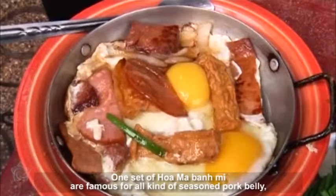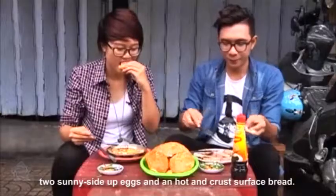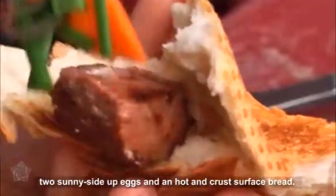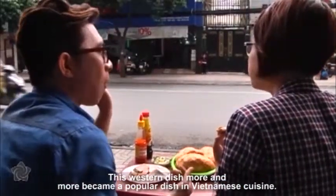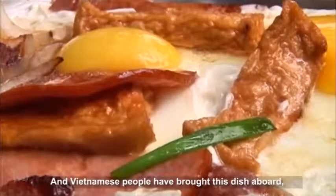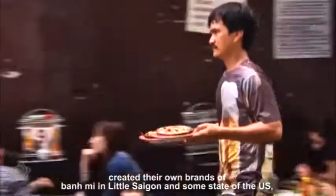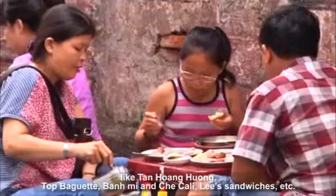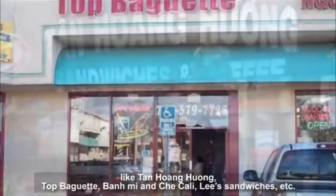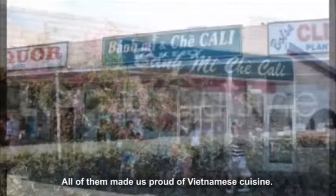One set of Hoa Ma Banh mi is famous for all kinds of seasoned pork belly, two sunny side up eggs, and hot and crusty bread. This Western dish more and more became a popular dish in Vietnamese cuisine. And Vietnamese people have brought this dish abroad and created their own brands of Banh mi in Little Saigon and some states of the US, like Chan Hong Huong, Chop Baguette, Banh mi Che Kali, Lee's Sandwiches, etc. All of them made us proud of Vietnamese cuisine.